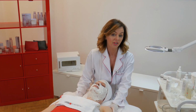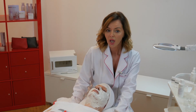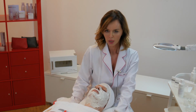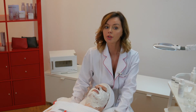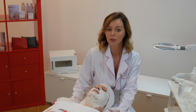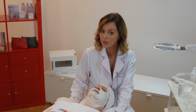Do I have to warn my client about something? Many cosmetologists are asking. Yes, you do. She is not allowed to get a facial massage in the next 48 hours. There is something more important. She is not allowed to wash her face for the next 12 hours, of course, because of the structuring of molecules. She is not allowed to do workout or sauna for the next 48 hours, the same.